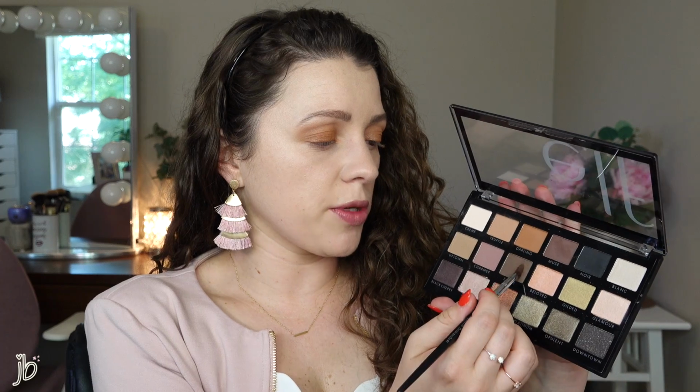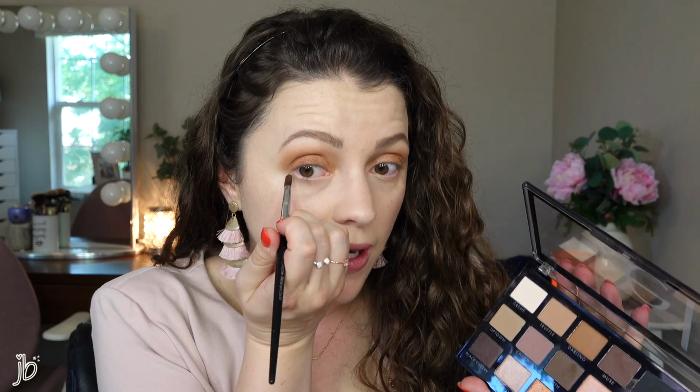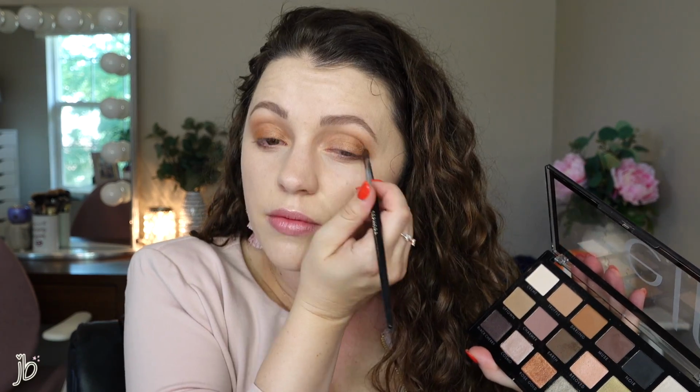Kind of similar to, if you saw my 10-minute makeup look, I used a cream bronzer all over the eye and it looks so pretty. It's a similar look, just with the powder. I'm gonna take a little bit of Earth for my lower lash line. Just kind of blend that up just a little bit.